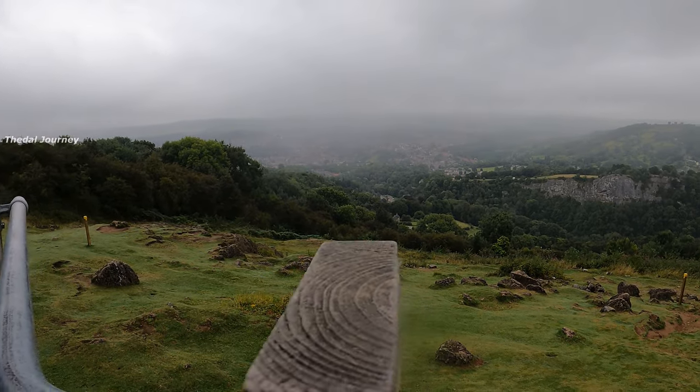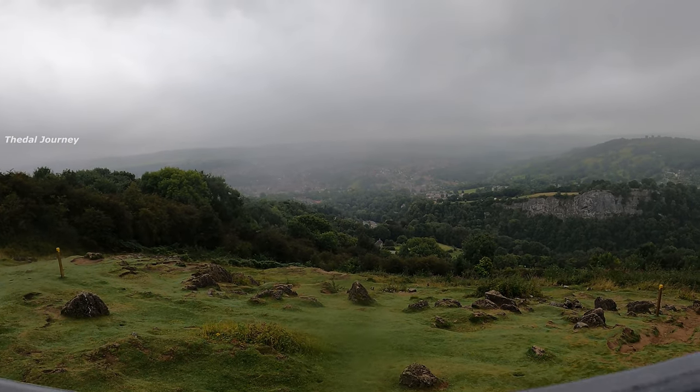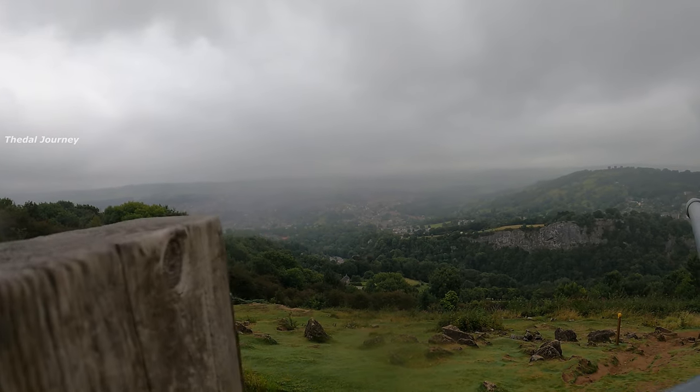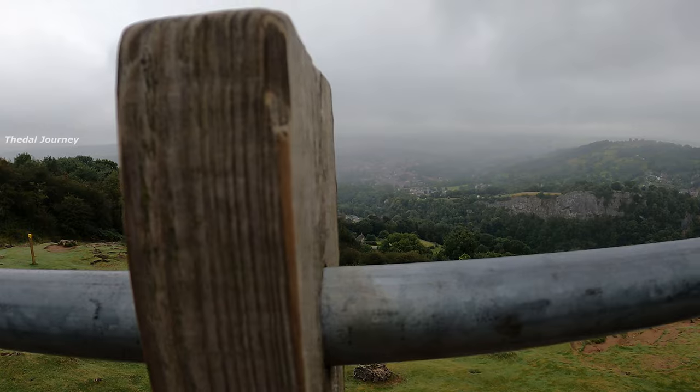The view is great. This place is full of nature and history. I can see a lot of family visits here with children playing around.